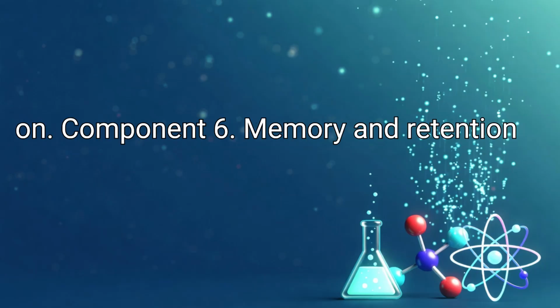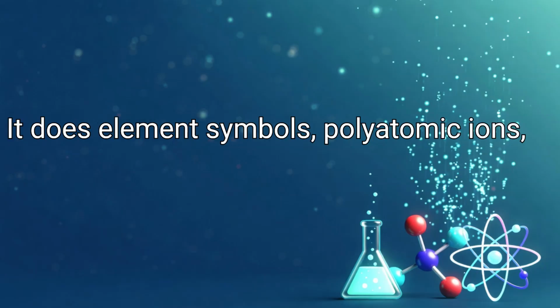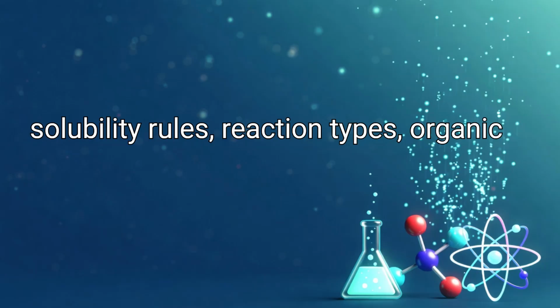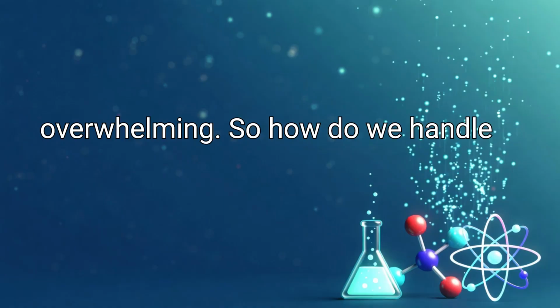Component 6, memory and retention. Chemistry has a lot to memorize. It does. Element symbols, polyatomic ions, solubility rules, reaction types, organic functional groups, it can feel overwhelming. So how do we handle it?